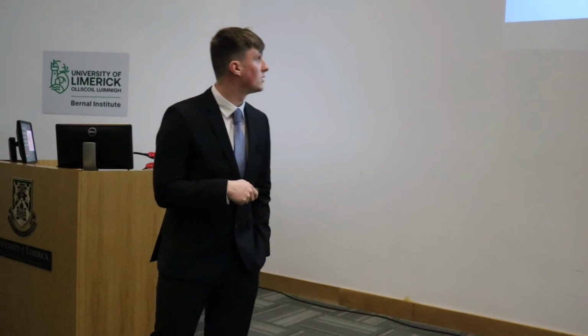Our findings then, our final design was a 400 by 400 square column with 5 H32 bars for the reinforcement. I'll now pass you on to Nisha, who's going to talk about how our building is supported.